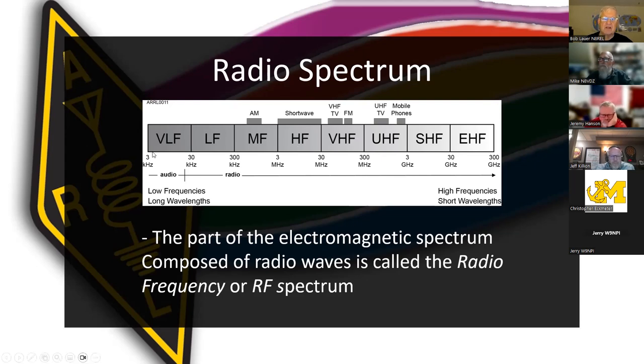You see the very, very low frequencies, like 3 kilohertz to 30 kilohertz. Those are ranges that we can actually hear. Well, I don't think we can hear up to 30 kilohertz. Your dog probably can, but 3 kilohertz, yeah, we can hear. In these lower frequencies, there are specific uses for them.